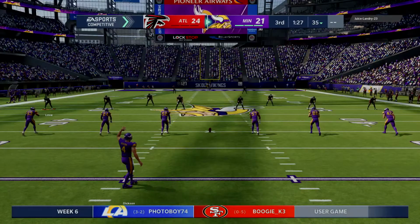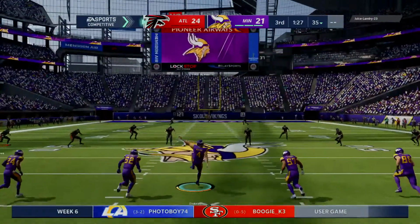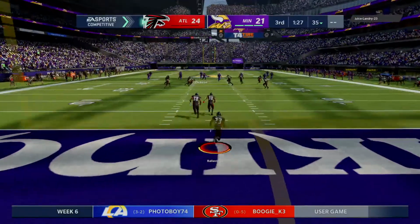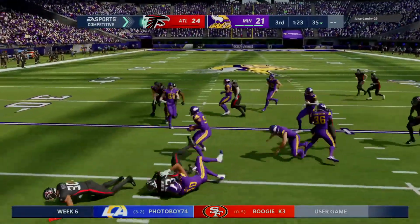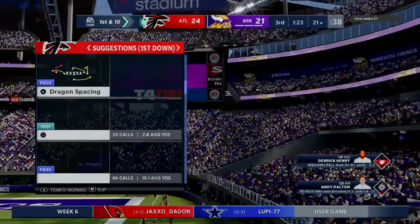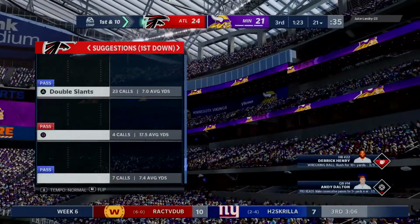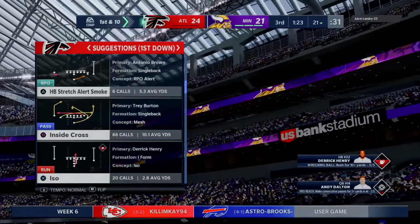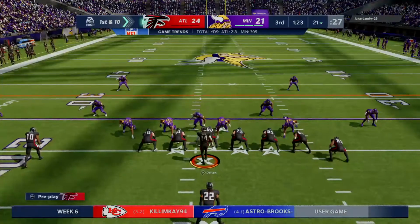Michael Dixon set to kick off. So just a 3-point game now as they send this one away. Takes this about 5 yards deep. And tackled at the 21-yard line, so a net negative there of 4 yards. Falcons first and 10 at their own 21-yard line. About set to begin their next drive.